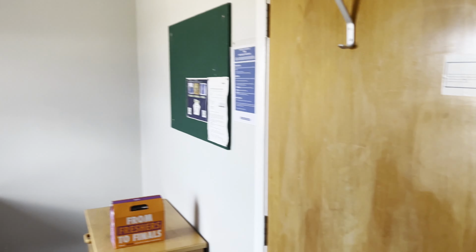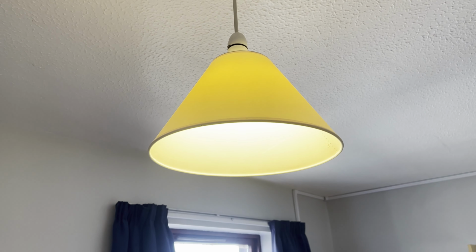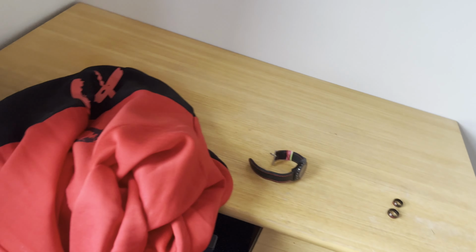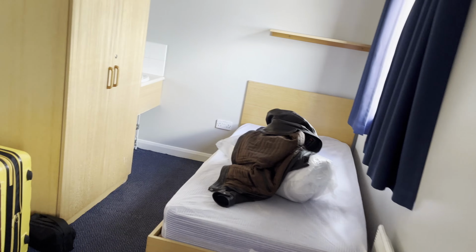Then we have a, I don't know what it's called, cabinet. Yeah, cabinet looks decent. This is the lamp. I think it turned on. Yeah. So far so good. This is the drawer and my study room. Pretty decent. Small room. Okay.